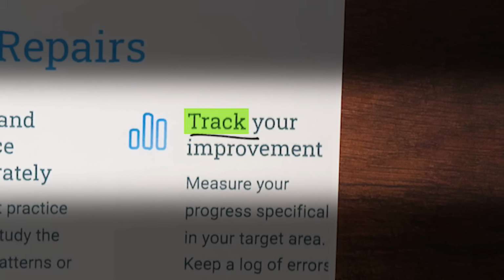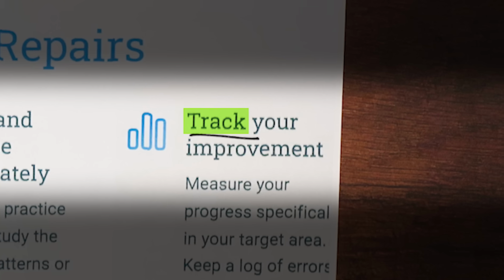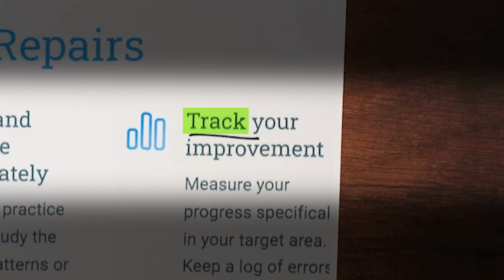And then track your improvement by asking your teacher to give you specific feedback focused on your targeted weakness. By following this targeted repair strategy, you'll build the right skills quickly and effectively. But what about speed? How can you consistently produce high-quality IELTS essays within the tight time limits of the exam? You only have 40 minutes to get everything done. That's exactly what we'll cover next.